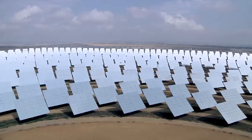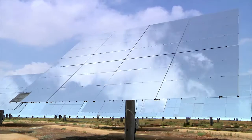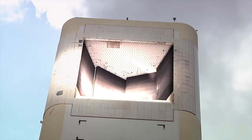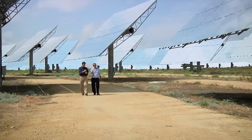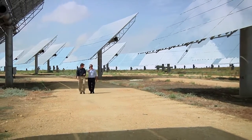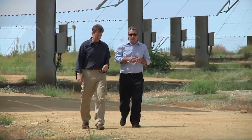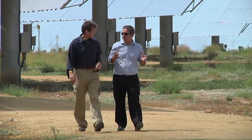We have a huge field of mirrors, and they are continuously moving in order to track the sun and to concentrate solar radiation on the top of the tower. And we generate steam that we drive to the steam turbine in order to generate electricity. The plants are larger and therefore more efficient. The footprint is smaller as well. And as you use the heat to produce energy, the plants have what we call thermal inertia. So they don't go on and off the grid when the solar resource disappears. So we can provide utilities or grids a more stable production.